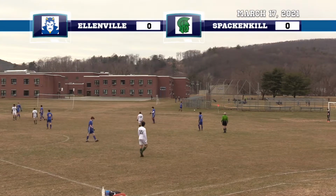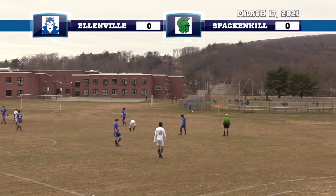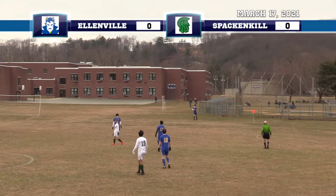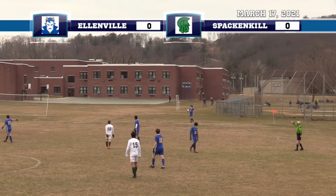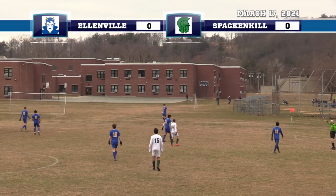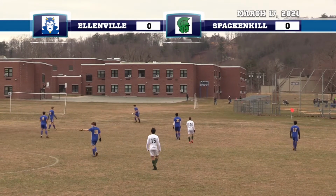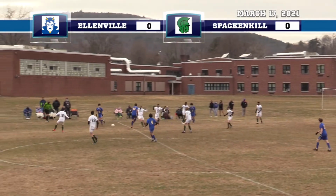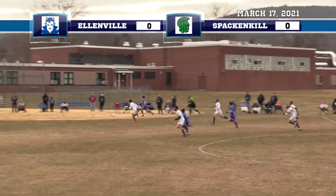Your coaching staff today for Spackenkill, they are coached by Isaac Choi and Brendan Cross, assistant coach Rachel Abrams, and for the Blue Devils, head coach Maxwell Mead, assisted by Lee Augustine and Matthew Dom. And Matt Dom is also the girls' varsity soccer coach. They were out there practicing a little while ago this afternoon.